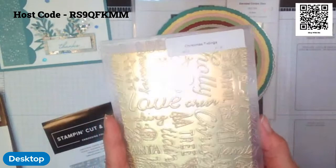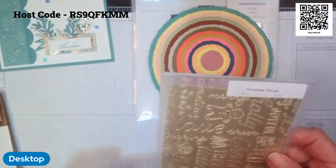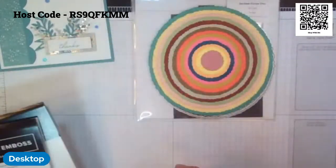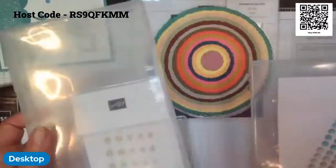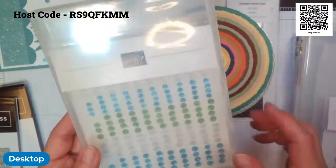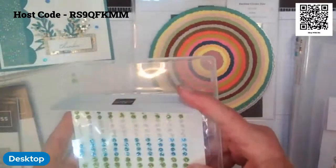Another one I've got is the Christmas Tidings embossing folder, and I've done it on gold just so you can see it. And these aren't like 11.75. This one is a little bigger, so it's 15, but not a huge amount. I've got a few embellishments. But look at these, aren't they? I haven't written colors on them yet, but two different sizes of the blue, white, and gold and green.